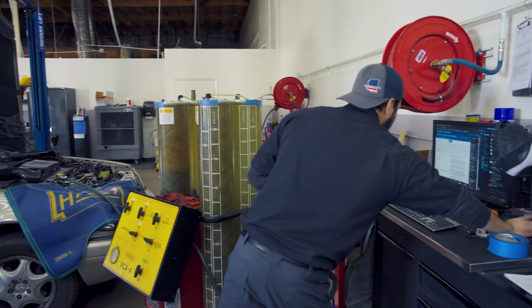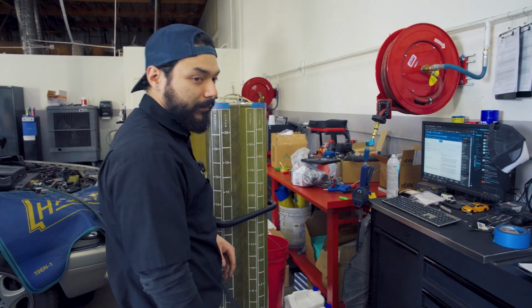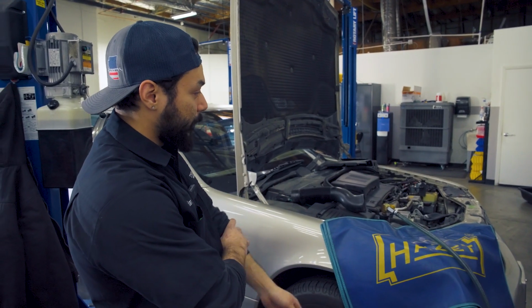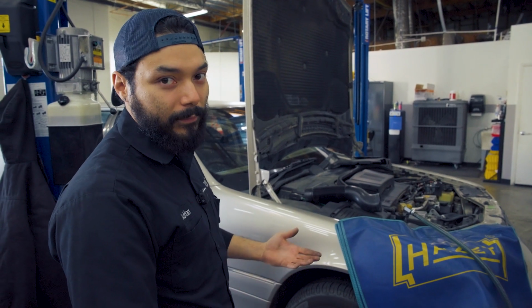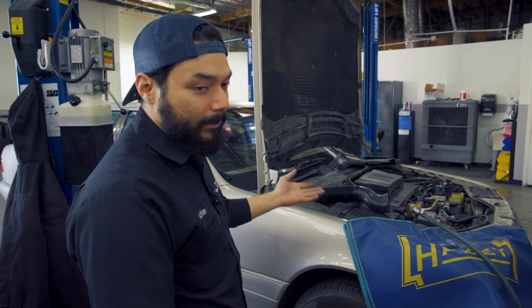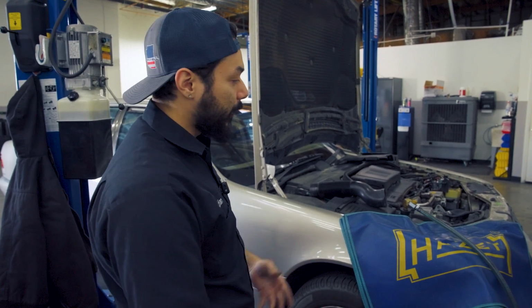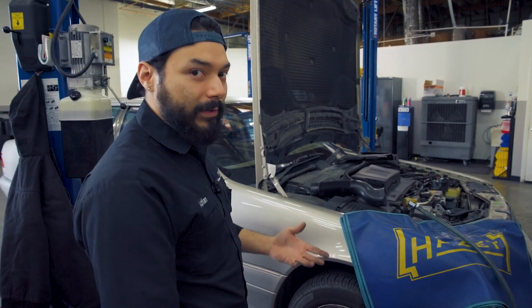She drives it a lot, 245,000 miles. This era of Mercedes, they're almost bulletproof. The only bad thing about these is a lot of the parts are starting to be discontinued, so it's going to be a little tricky for us to find certain parts that we need.